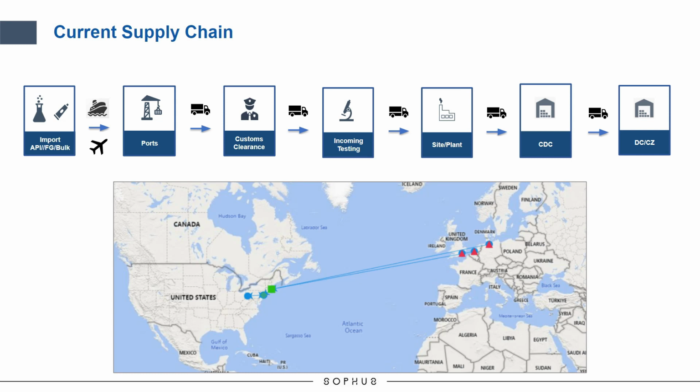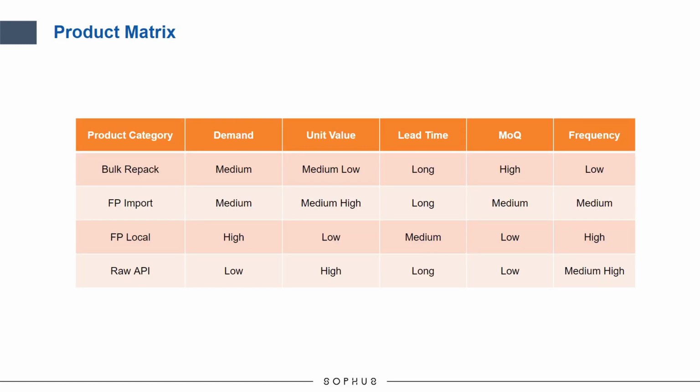Understanding Biolex's product diversity is crucial in managing its inventory effectively. Biolex categorizes its 176 products into 4 distinct types, each with unique characteristics that influence inventory management strategies. Products such as bulk repack, FP import, and raw API, primarily sourced overseas, generally face longer lead times. For example, these products from overseas have longer lead time, so we can specify different MOQ and frequency for each type of product. Next, let's examine the key inputs for building an inventory optimization model on Sophus.